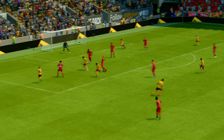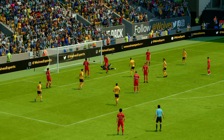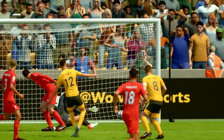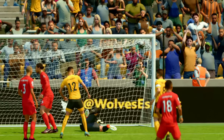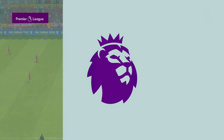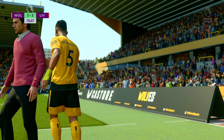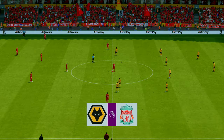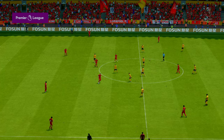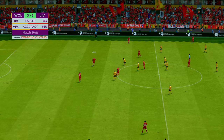Well, let's see it again, because the delivery is absolutely perfect. Hard and low, just inviting someone to run onto it. And then the finish is fairly simple in the end. That's a good goal. So back underway and level pegging at 3-3. Number 5, Mario Lemina. To be replaced by number 37, Thiago Traore.